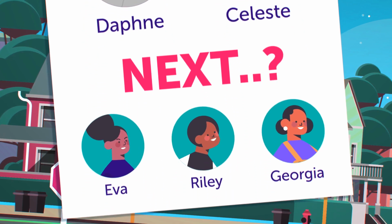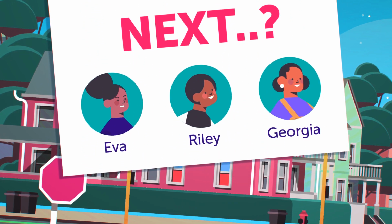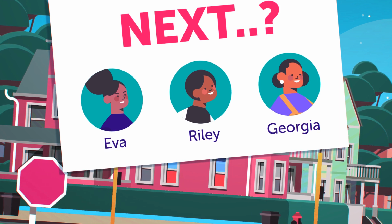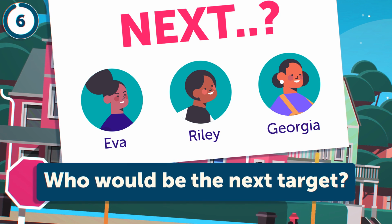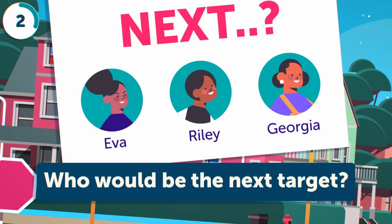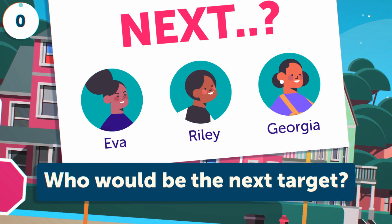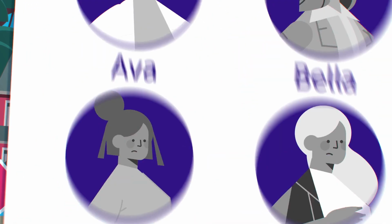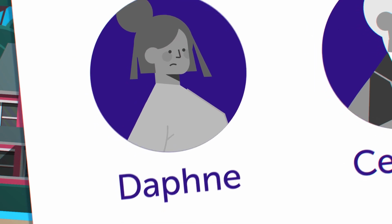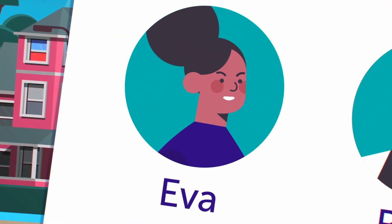There were only 3 women left on the street: Ava, Riley, and Georgia. Callum had to act fast. Who would be the next target? The women are getting kidnapped in alphabetical order: A, B, C, D. The next target will be Ava.